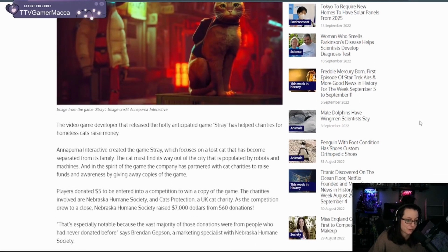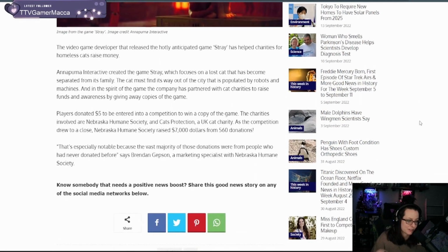I haven't read through this article, so I'm just going to skim it and call it out. Yeah, so one of the developers has helped charities for homeless cats raise money. It gives you the premise of Stray: the cat's separated from its family, it's trying to be reunited. It learns more about these robots and machines to help them get through the city and get back to, assuming, their family.